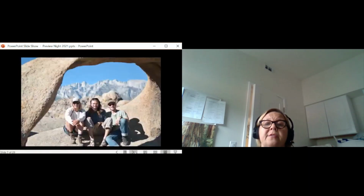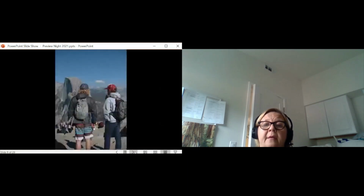Here are some more pictures. You can see here the Sierras in the background and the very famous Half Dome in the background here. So we know definitely we're in Yosemite. Just a couple of shots of some of the great experiences you can have in these field courses.